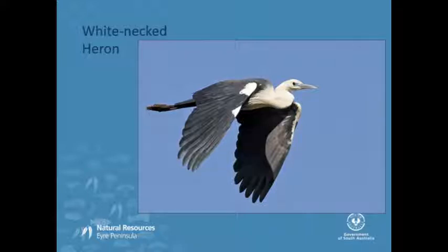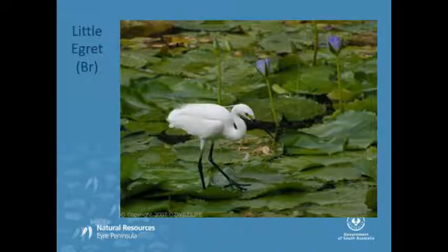See this? When you look at them flying off, if you don't get a good look at that white neck, if it's a dull day or they're going the wrong direction, look under the wing. Unlike the white-faced heron, which has two tones or more, you just get the one tone under the wing. So, white-necked heron, all good? Which group? Egrets. Good.